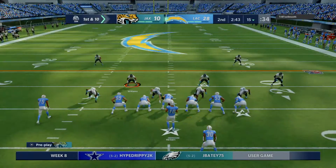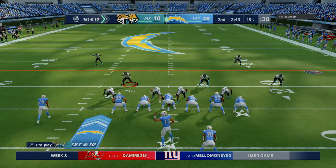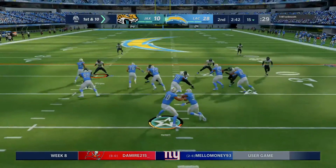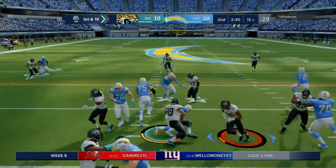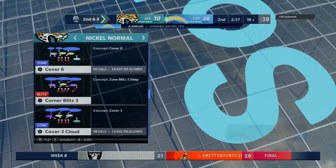The Charger drive about to get going. And the ledger for them so far looks pretty good, doesn't it? It certainly does. Touchdown, touchdown, touchdown. Not sure it could be much better than that. They've got to feel very good about the groove that they're in at this stage of the game.